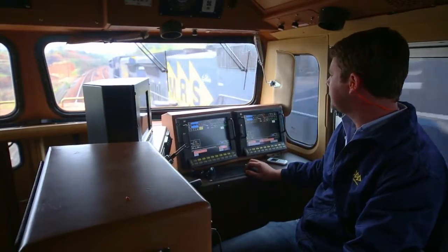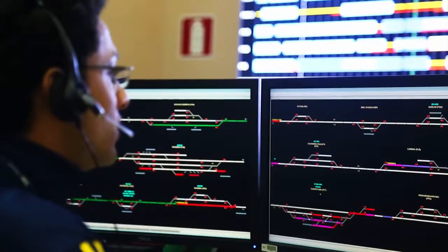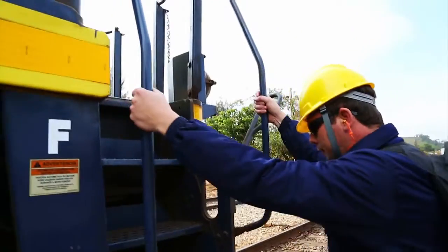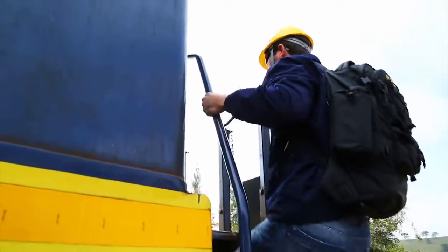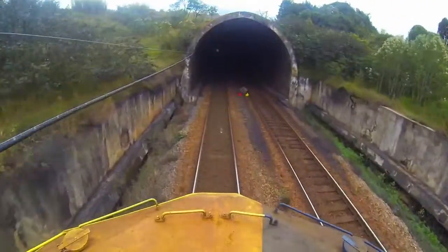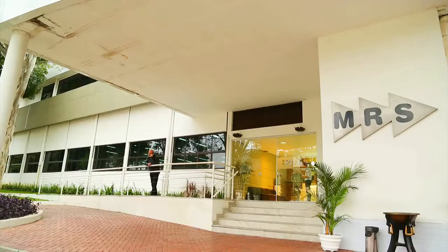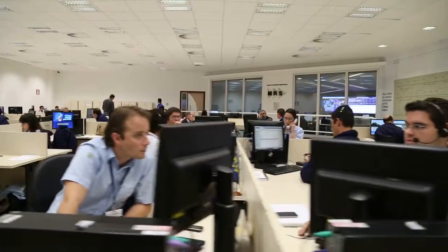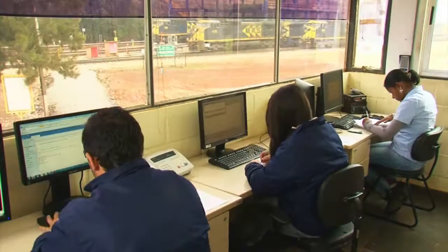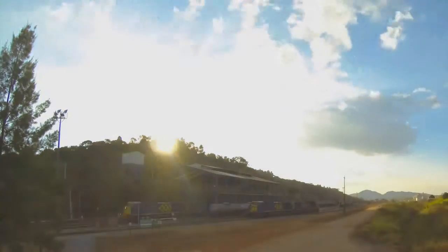But how does it actually work? In order to answer this question, let's enter the MRS Rio operation. This is the journey we are starting now. Train building starts here at the back office in Juiz de Fora, Minas Gerais, where the professional team sends to the railway yard the schedule of activities. The yard team receives the train schedule and everything starts.